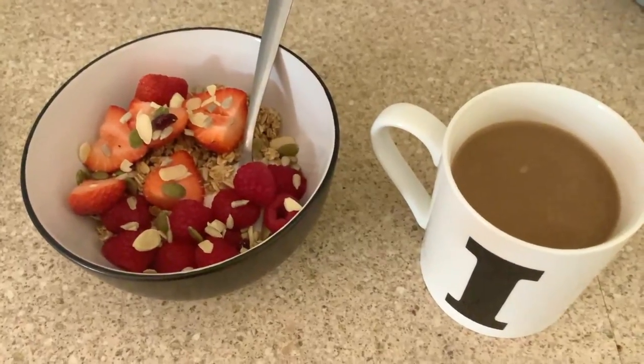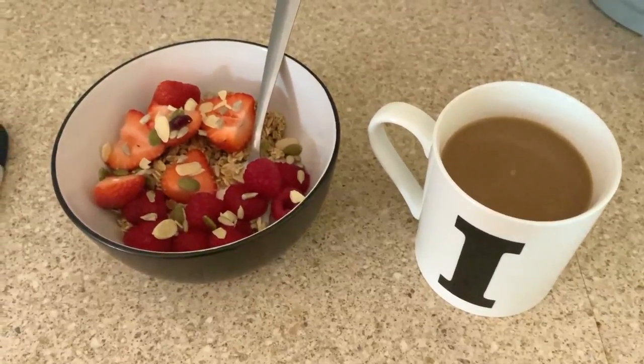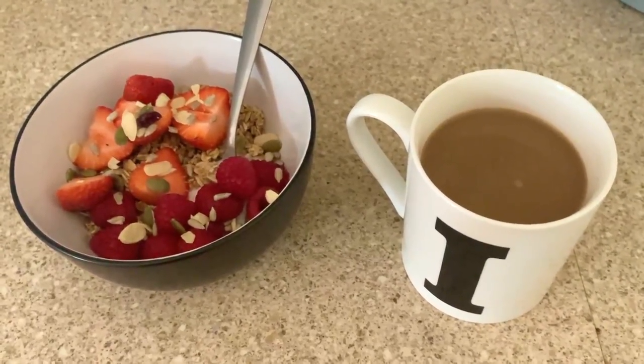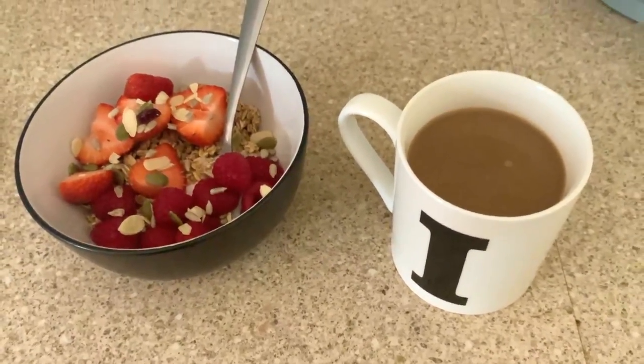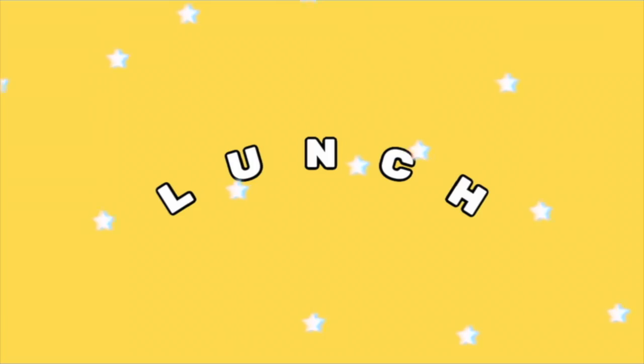So this is my finished breakfast. Oh, I can't wait, I'm so hungry. It's almost 11 o'clock and I haven't eaten, which is my standard in quarantine. I'm gonna eat this now because it looks absolutely fantastic.